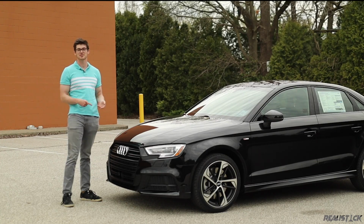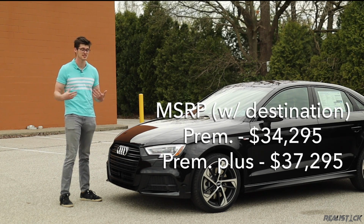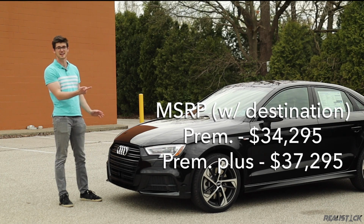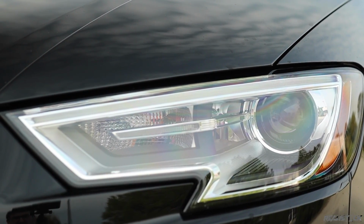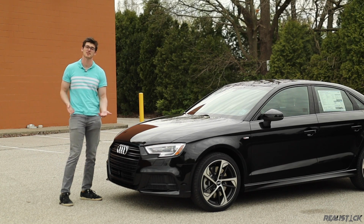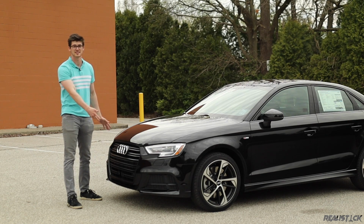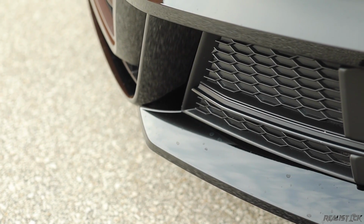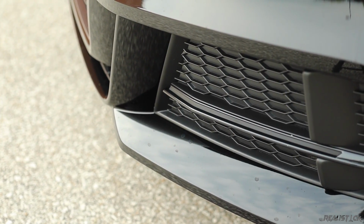With the Audi A3, you only have two trims, which is Premium and Premium Plus. Makes my job super easy. On the Premium, you're only going to get xenon headlights, which are actually still pretty good, with LED daytime running lights. And then if you get the Premium Plus, you'll get full LEDs up front. You're not going to get any fog lights anywhere. You're just going to get these fake vents, which on the S3 and RS3 are real vents.